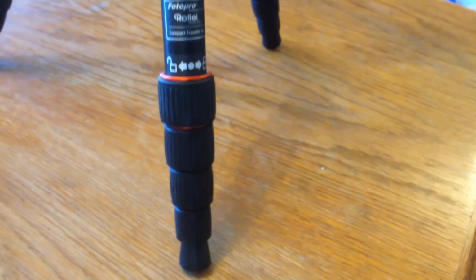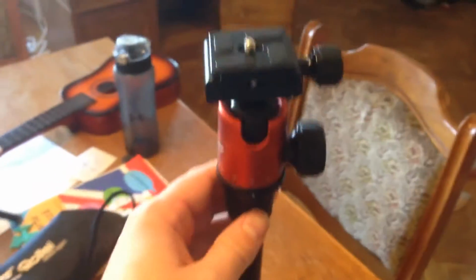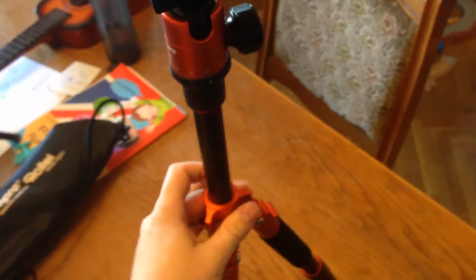This thing is adjustable in all sorts of different ways. It's got a bunch of extensions, 4 extensions per leg, and then in addition, you can extend the neck straight up like this to get some extra height, which is really good. And then also, you can flip the entire thing upside down and put the head on the bottom for inverse shooting. It's got this nice little hook to hang your camera bag from.